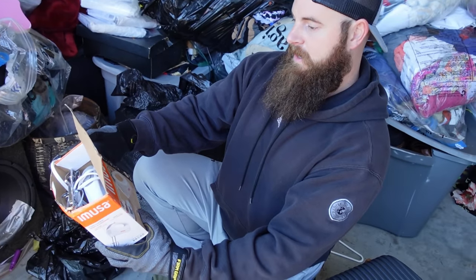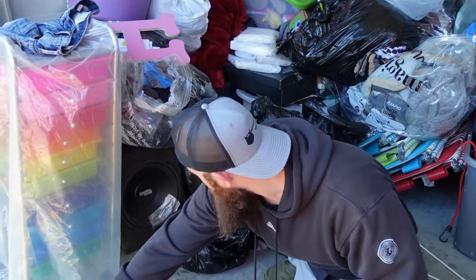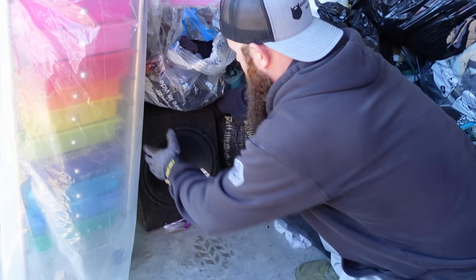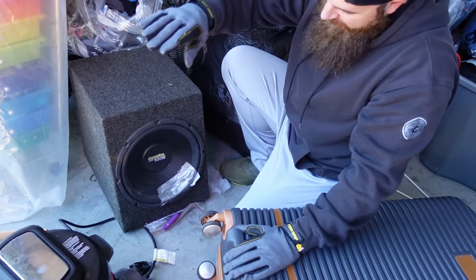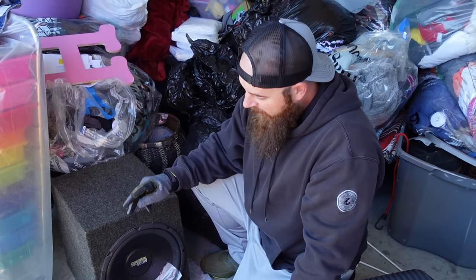This is just a cheap little blender. Not bad though. Might go for $5, we'll see about that. Also, this right here, since I'm down here, this we did see, but obviously it's blown. So that's 100%. If this is the same size as the Sony that we got, I'll take this out, put the Sony in, and sell it on Marketplace.